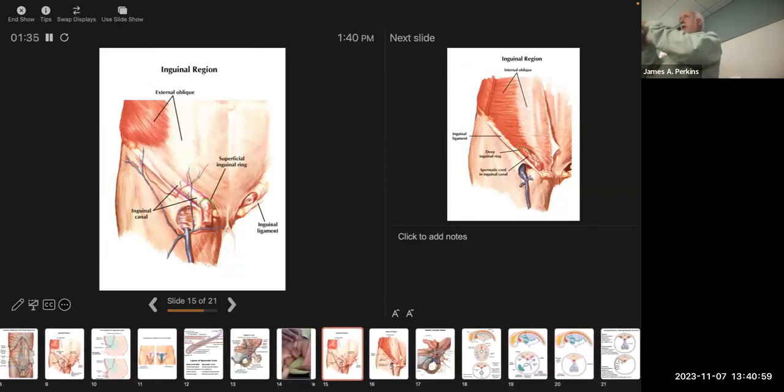So you want to palpate the pubic bone, the pubic tubercle on your cadaver, and make sure that you're actually inferior to both of those bony landmarks. Because in order to really be able to see any of this structure in the inguinal region, you actually have to incise down into the upper part of the thigh a little bit.